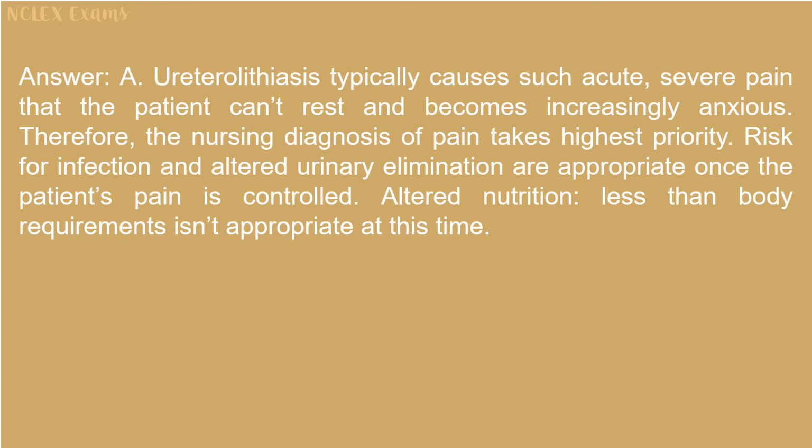Answer A. Ureterolithiasis typically causes such acute, severe pain that the patient can't rest and becomes increasingly anxious. Therefore, the nursing diagnosis of pain takes highest priority. Risk for infection and altered urinary elimination are appropriate once the patient's pain is controlled. Altered nutrition, less than body requirements, isn't appropriate at this time.